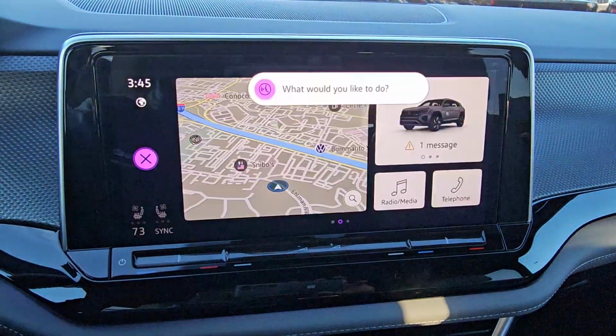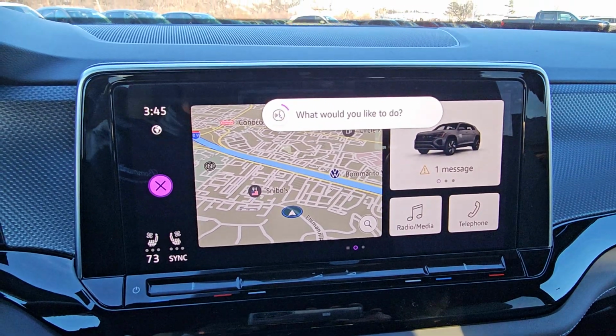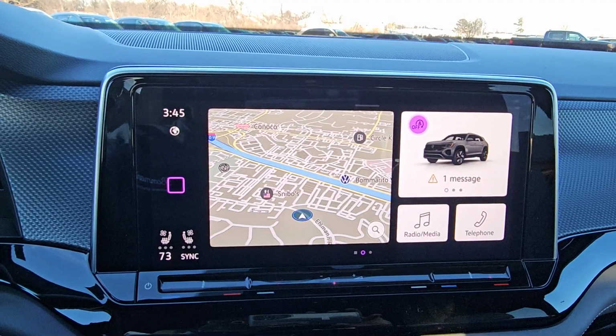Hello, Volkswagen. My feet are cold. Okay, warming your feet in the front. Okay, so now it's warming my feet in the front.